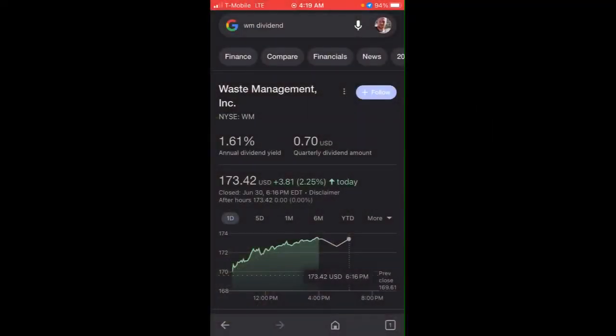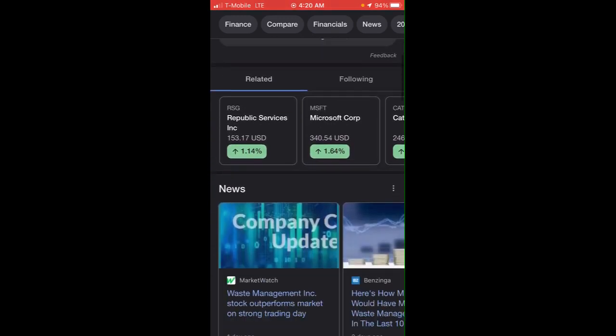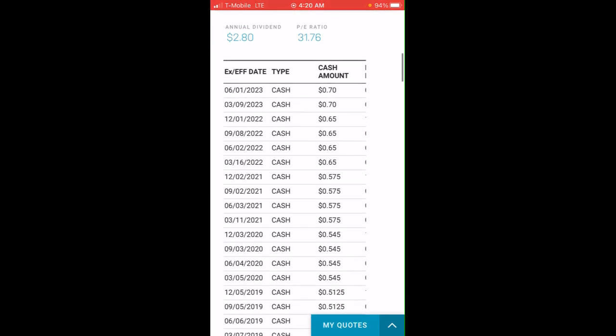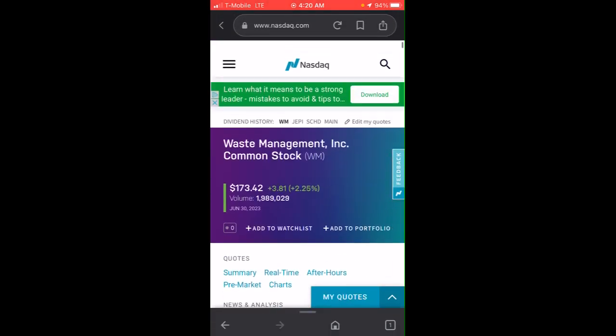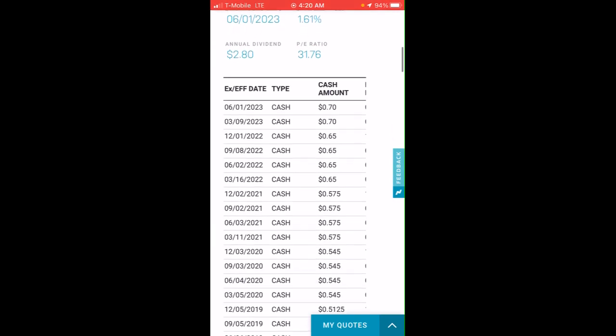Okay, so currently the Waste Management price per share right now is $173 per share. And let's look at the dividends real quick. Let's look at their history. Looks like this one is a quarterly payout. So out of $173, they pay you 70 cents per share. It looks like this is quarterly.